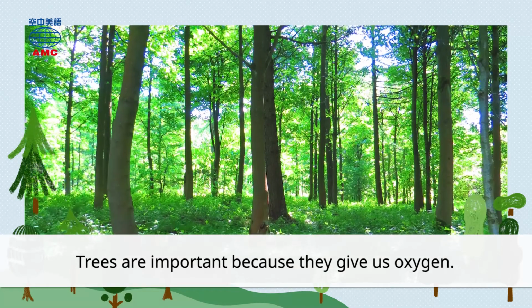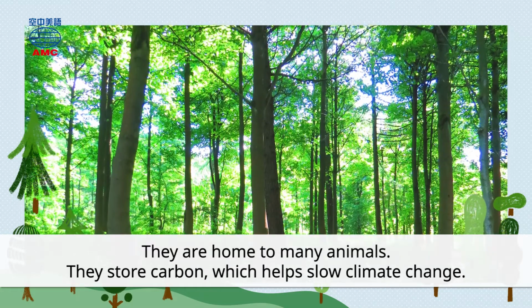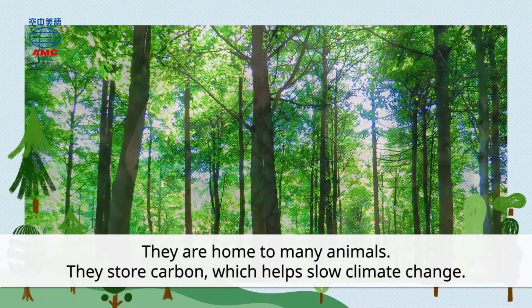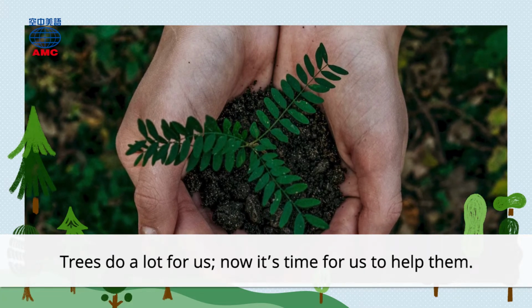Trees are important because they give us oxygen. They are home to many animals. They store carbon, which helps slow climate change. Trees do a lot for us. Now, it's time for us to help them.